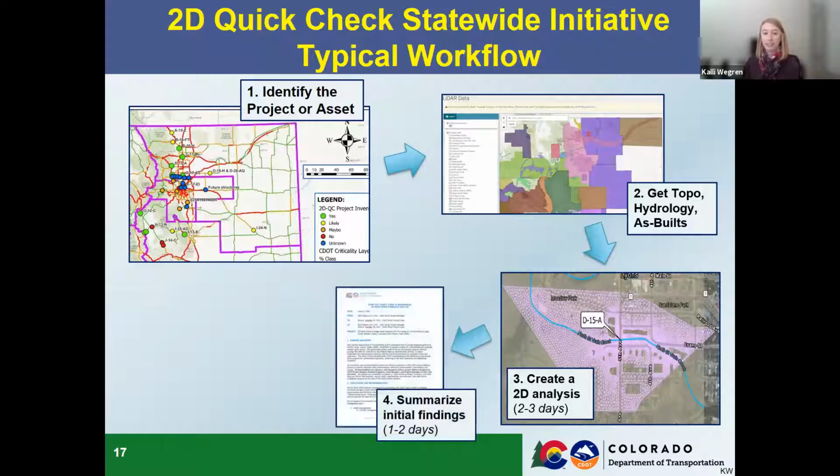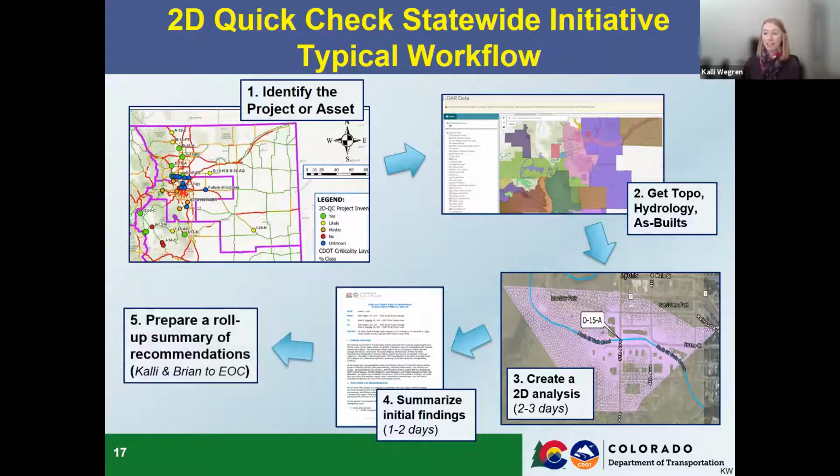Next, we summarize the initial findings. We actually created a memo template to help streamline the process. And I want to give credit to RSNH for helping us put that memo together, because it's really made this process really efficient. And then lastly, Brian Varrella and myself are going to prepare a roll-up summary of recommendations that we can present out to the EOC and TAC. And once this is all done and we've completed our 53 projects, we can share this out with Federal Highways Administration and other DOTs.